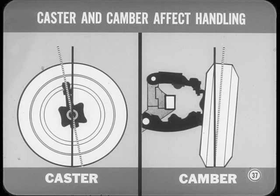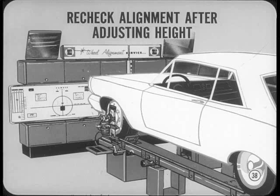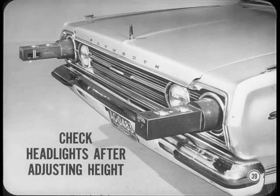There are just a couple of points I'd like to get in here, Roy. Front suspension height must be correct before checking or adjusting front end alignment. On our cars, it's easy to adjust front suspension height. But I want our technicians to remember to recheck caster and camber anytime they adjust height. Also, headlight aiming should be checked whenever front suspension height is changed. I know you're going to cover lights later on, Roy, but I wanted to get that plug in here.